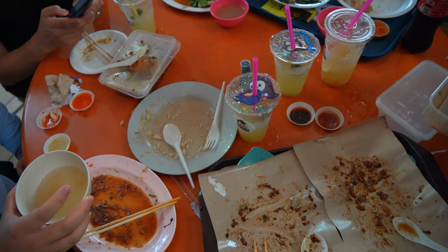Then the next day we went and had classic hawker center food, just getting our last fills of Singapore in for my parents. We absolutely demolished it. And then for dinner, we went and got our favorite Song Fa bak kut teh.